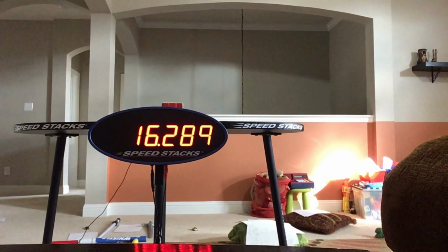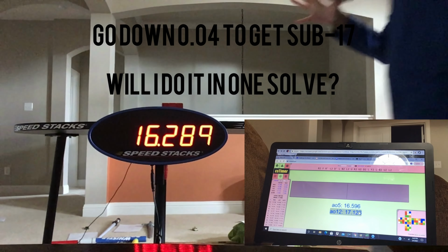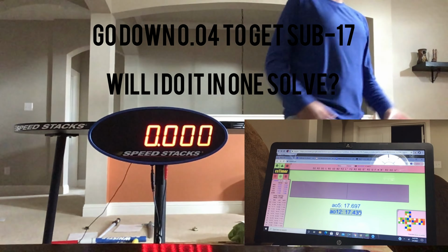No! It is up to the last solve to go down 0.042. I don't think that's very possible.